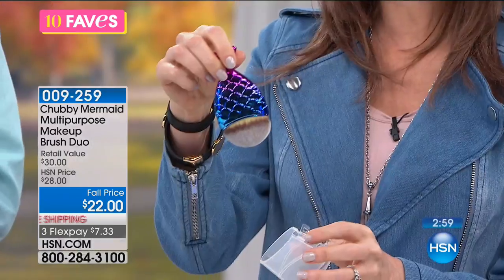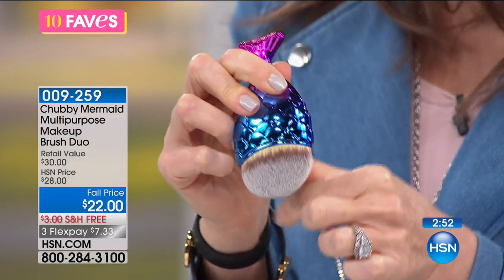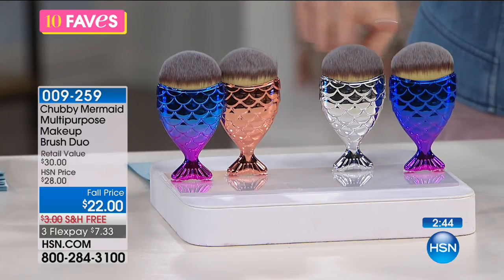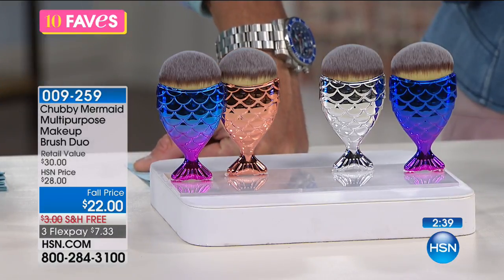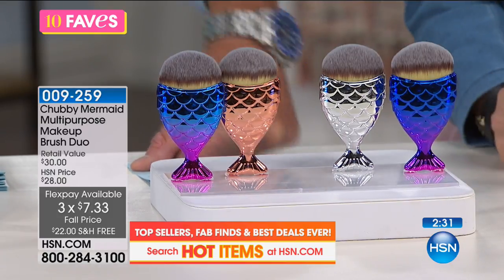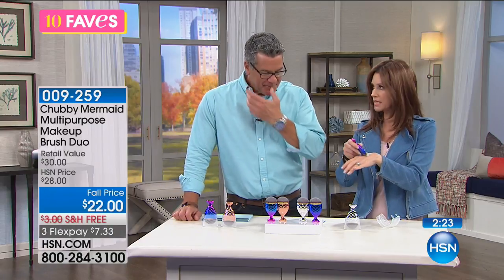When I saw the picture, I did not realize how big and luxurious these are. You're getting a pair. You just choose silver purple or gold purple. Look at that. $22 and you're getting both. This is really soft and it's synthetic, so no animal hairs. You can use this for your foundation, your powder, your powder foundations, your liquid foundations, your creams as well, because it's so incredibly soft.